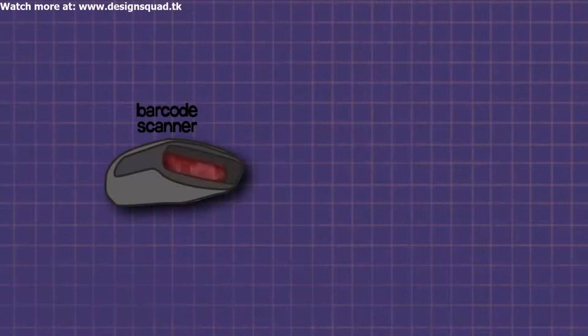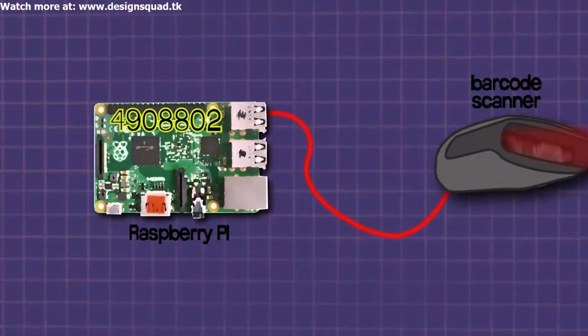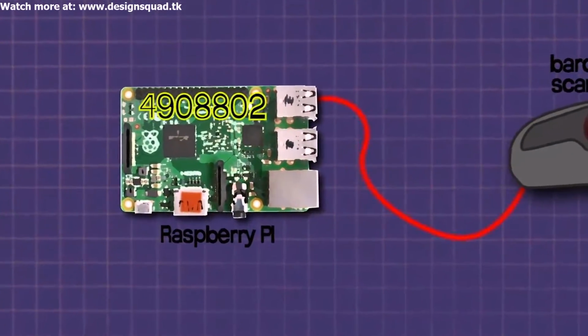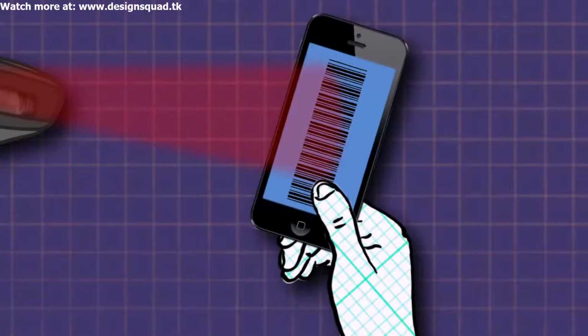A barcode scanner uses laser light to read a pattern of lines which are translated into numbers by the computer. Those numbers would replace a lock combination, so you can have a card with your barcode on it, or you could hold up your smartphone with the barcode on the screen.